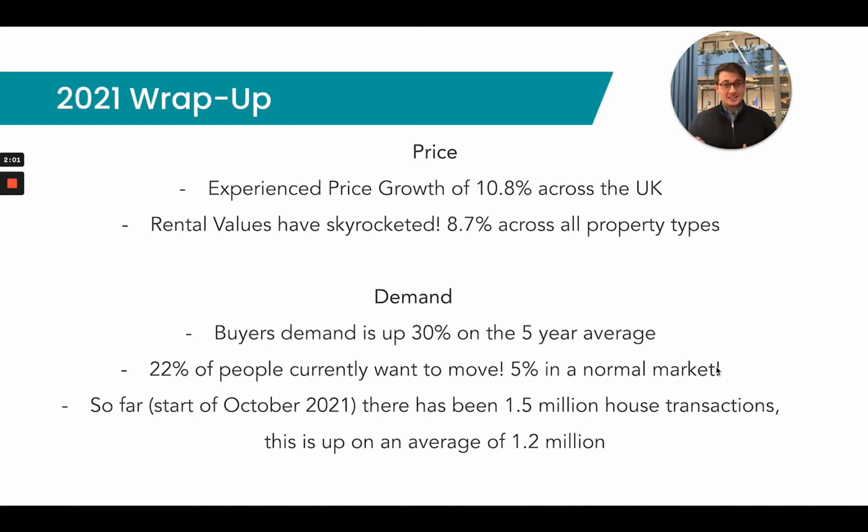Now, looking at the rental market as well, the rental market is really out of control at the moment. You may have heard me mention it in a couple of my podcasts, but I'm looking at finding a new rental in London at the moment, and properties are lasting on the market anywhere from 3 to 7 days. It's almost impossible to get yourself an inspection depending on where you're looking.